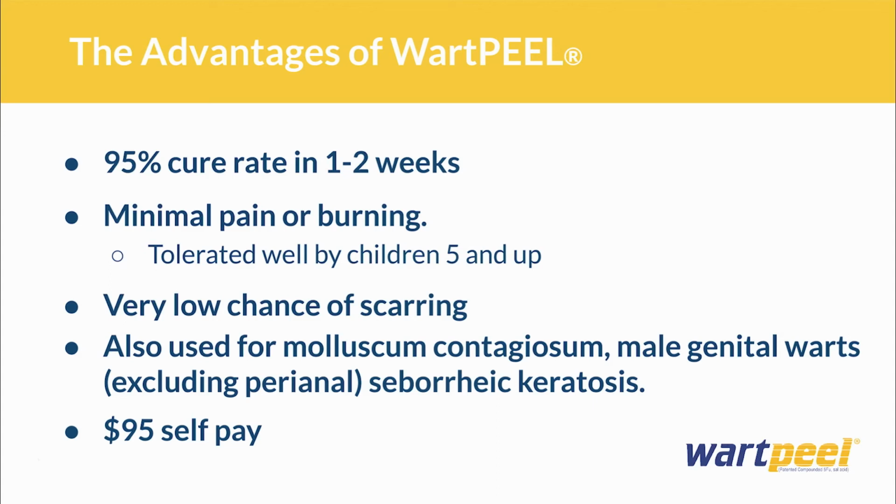There are short presentations on each of these subjects. It's $95. It's a self-pay product. Patients can use their health savings account. And if you have low-income patients, ask us about patient assistance. We want everyone who needs WartPeel to be able to afford it.